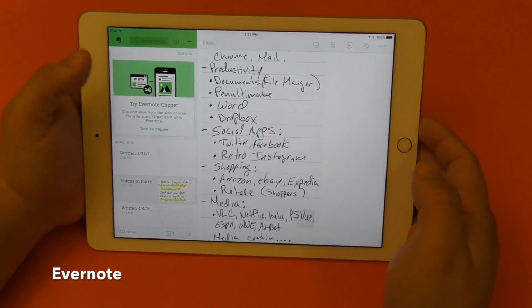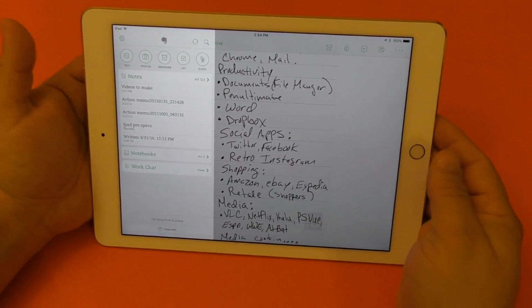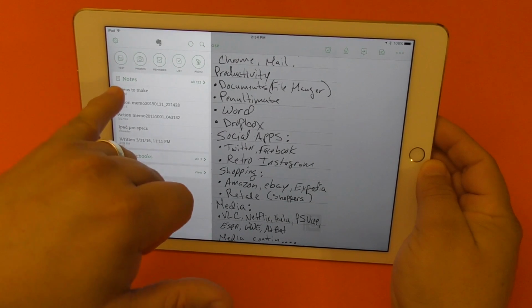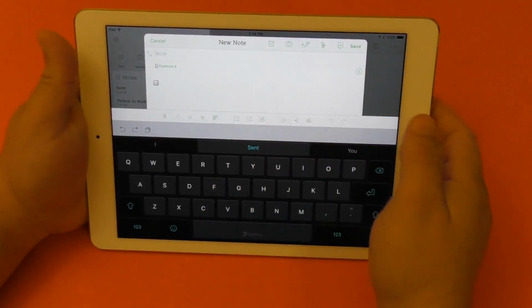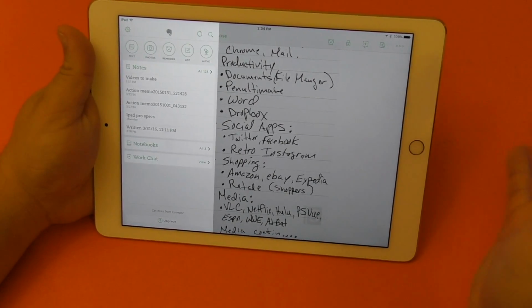Also, one of my favorite text apps is Evernote. In Evernote, you could do a whole bunch of different types of notes. You got text, you got photo notes, reminders, lists. If I want to create a list, I can just go like that and create the list. I like the fact that this app has cloud saving.